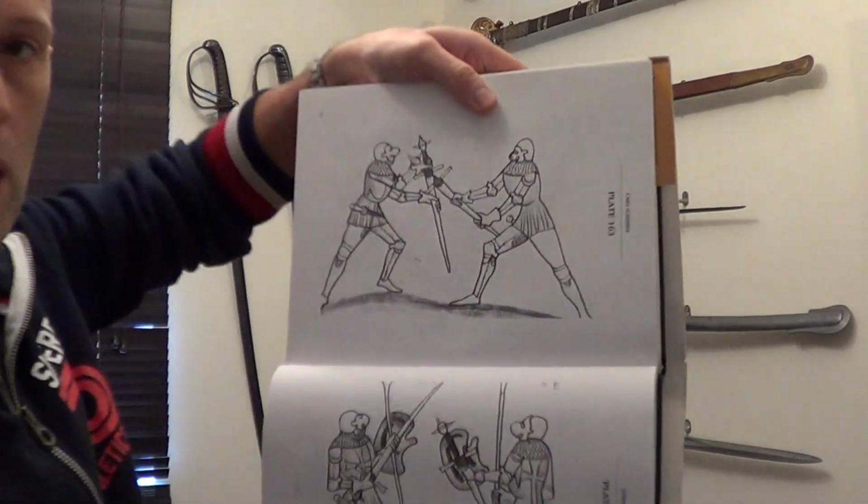So it's Codex Wallerstein, we would say it in English, but Wallerstein I guess it is in German, and it is a German source, and in there we have armoured fighting. Now a codex, I should just mention, means an assemblage of bits of things to make a book. So the bits of Codex Wallerstein aren't all originally associated with each other. There's an earlier bit and there's a later bit, and they've been put together into one book, possibly I believe by Paulus Hector Mayer, who is a collector. But anyway, I'll leave that for another video.